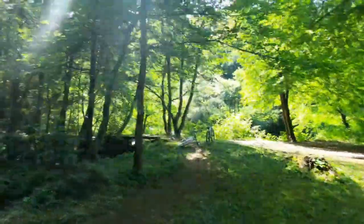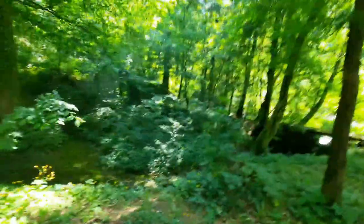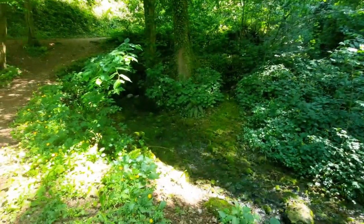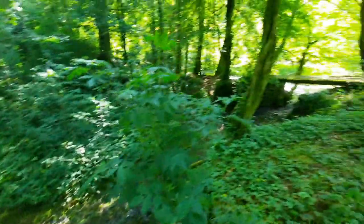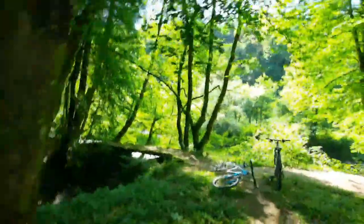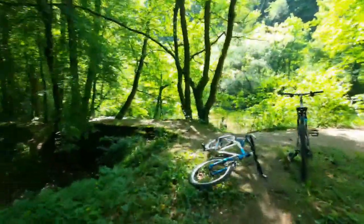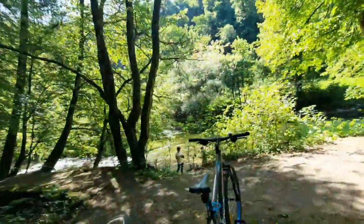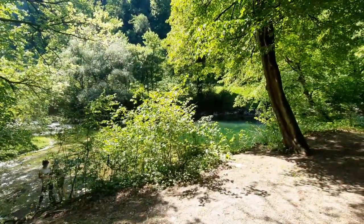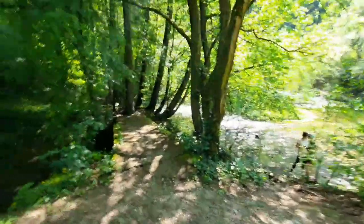That's my logic. So, another stream here. It flows into the Ljubljanica River. So, green. Do you think that bridge will hold me? Let's see. Maybe this is the right path. Let's see. So there's the Ljubljanica River. It's okay. It's made out of concrete, so it should hold me.